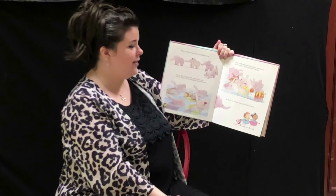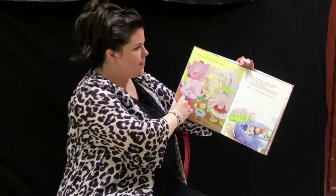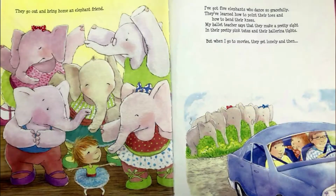But when I go to ballet, they get lonely, and then they go out and bring home an elephant friend. I've got 5 elephants who dance so gracefully. They've learned how to point their toes and how to bend their knees. My ballet teacher says they make a pretty sight in their pretty pink tutus and their ballerina tights.